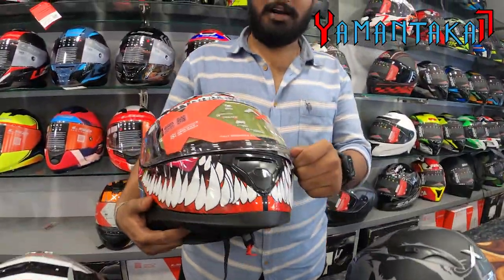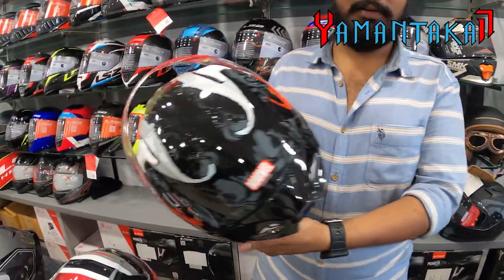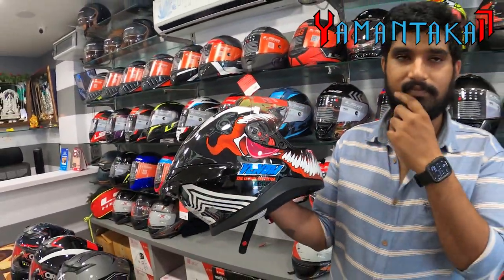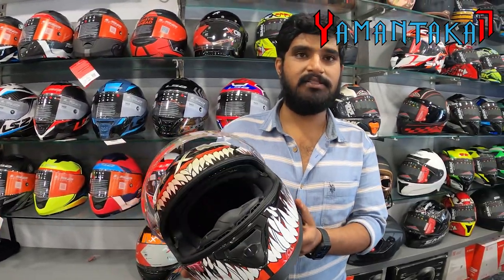And this is the new model called Marvel. This is the new launch from AXOR. This is the Venom Marvel, superhero Venom. This is a Marvel collaboration. Looks lovely. And this comes in two different shades: one is a glossy shade and one is a matte shade.